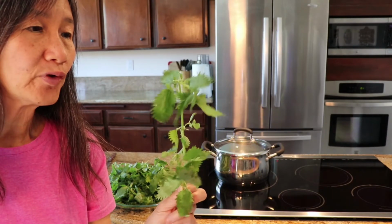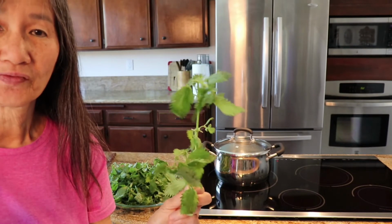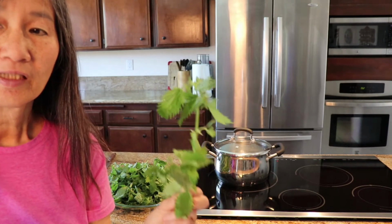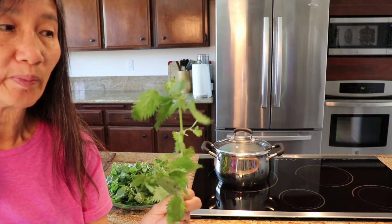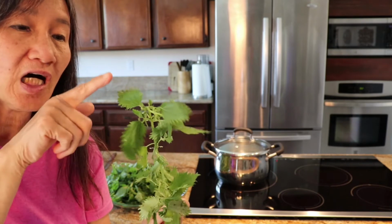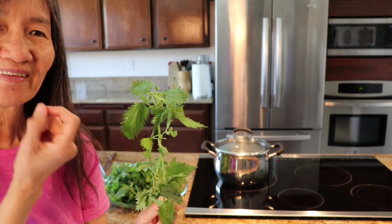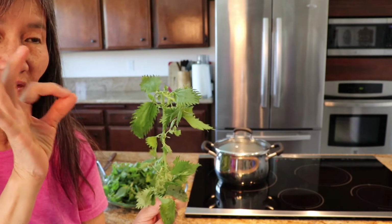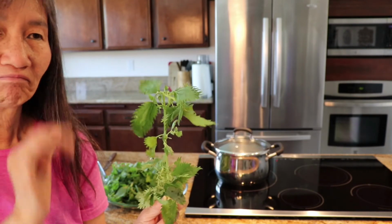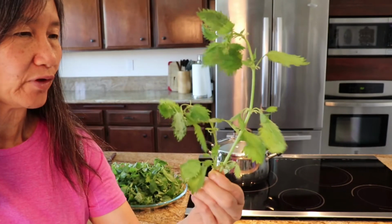Okay, so how do you pick them? When you pick them, make sure you wear gloves. And if you don't have gloves with you and you want to pick them, make sure you only touch the upper part of the leaves, not the bottom, because that is where all the needles are. When you hit them, it just burns your skin. Okay, so this is how it looks.